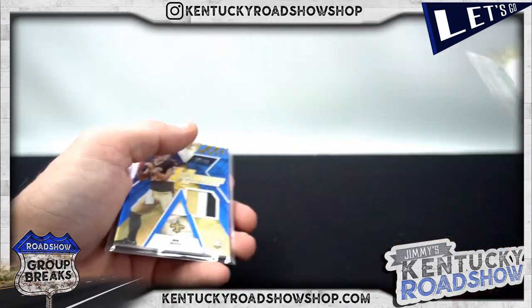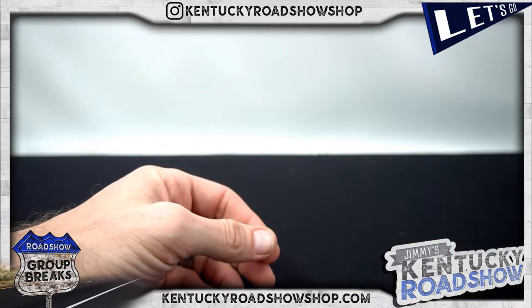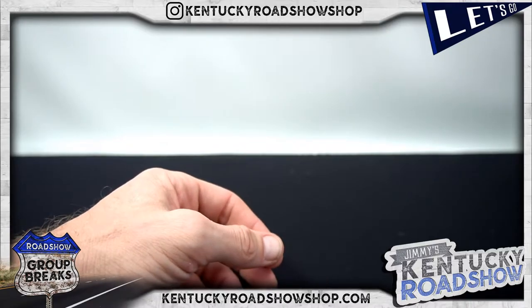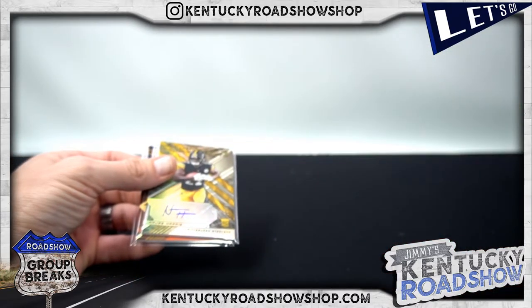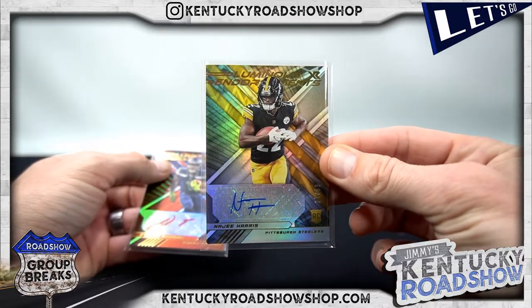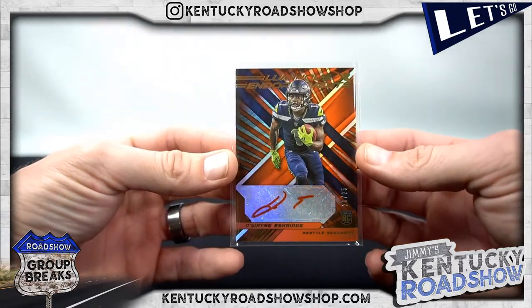75/75. And Ian Book to 49. Jalen Waddle to 99. Najee Harris to 99. And Dwayne Eskridge, Orange Ink to 25.